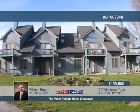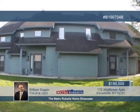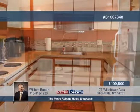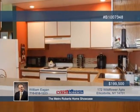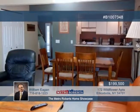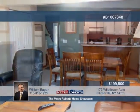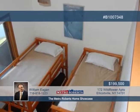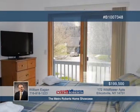Come and see this tastefully furnished two-bedroom, two-bath townhouse that's ready for you. Inside, you'll find a newer washer and dryer, hot water tank, and air conditioning for the summer months. Stairs lead to a loft area that could sleep four additional guests. Four sets of bunk beds are included, along with a king-size bed in the master bedroom, with a balcony overlooking scenic views of the Holiday Valley slopes. Learn more when you call William Egan today.